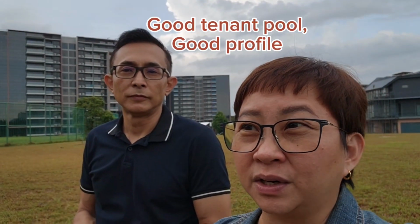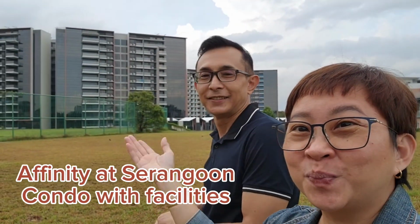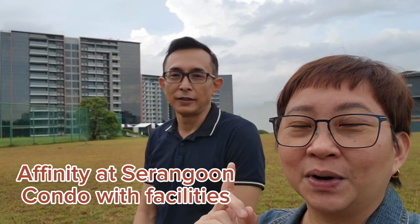So for the French people, if they want to find a place to rent, currently they can only rent in the Serangoon Gardens area because they have landed houses down there and it's the closest to their school. But if they want facilities, landed houses cannot provide them with it, right? So what they do is, they'll come next to Affinity at Serangoon. So you have a very good potential tenant pool from this International French School.